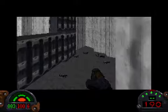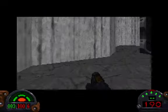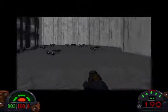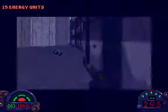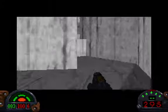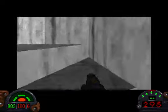Now, what you want to do next is actually just drop down here. You don't have to come to this area, but there are enough pickups to make it worth your while. So first let's grab all of these blasters and energy units. There we go. Come up this little staircase here.